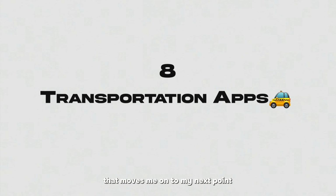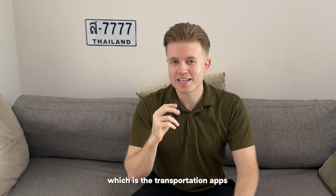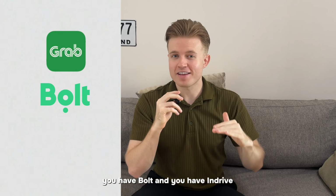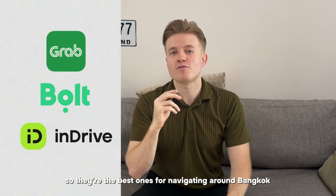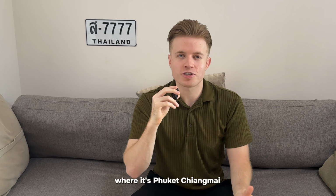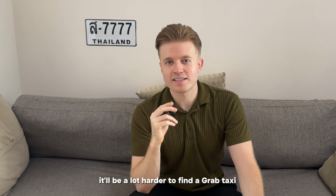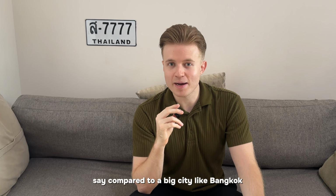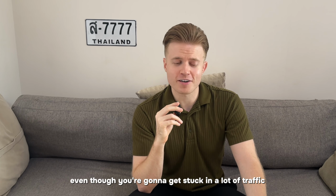And yeah, number 8, that moves me on to my next point, which is the transportation apps. Like I mentioned, you have Grab, you have Bolt, and you have InDrive. So they're the best ones for navigating around Bangkok or just any place in Thailand, whether it's Phuket, Chiang Mai, Pattaya, Kanchanaburi. Obviously, the more remote places, it'll be a lot harder to find a Grab taxi, say, compared to a big city like Bangkok, even though you're going to get stuck in a lot of traffic.